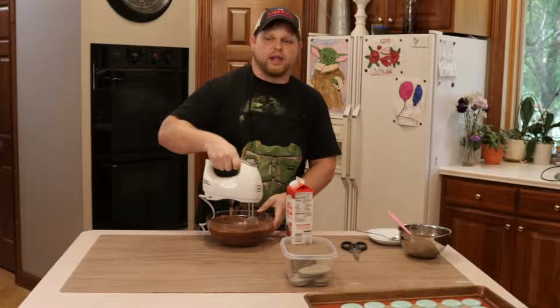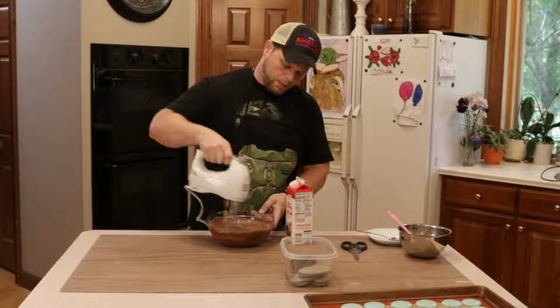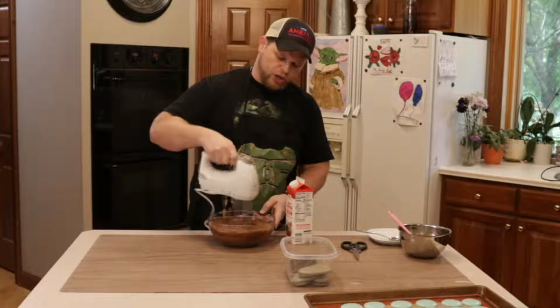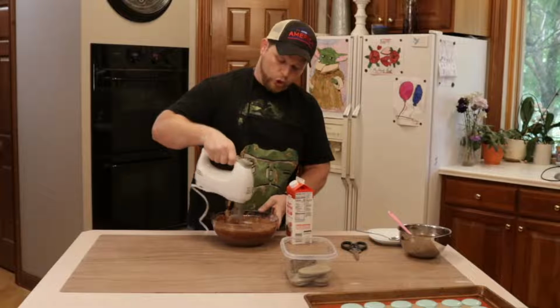So melted chocolate would just make this a thicker chocolatey one. So we're just going to keep this going. Make sure, essentially, we're making a chocolate whipped mousse here.